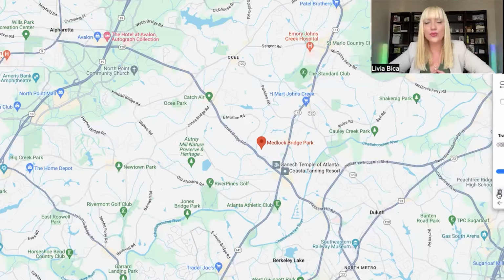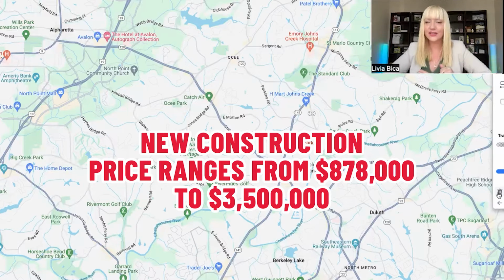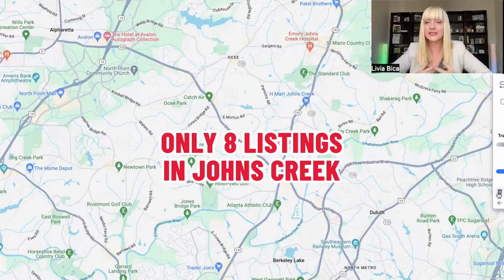If you look at the newer construction, you know, new construction in Johns Creek will start at $878,000 up to 3.5 million. And there are not many. We found only 8 listings available in Johns Creek. Very, very high prices for that.